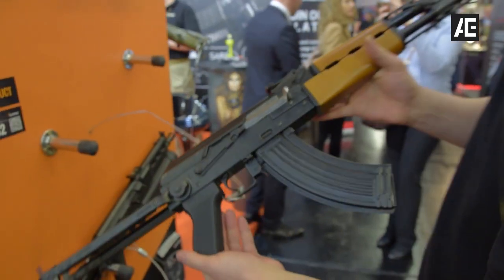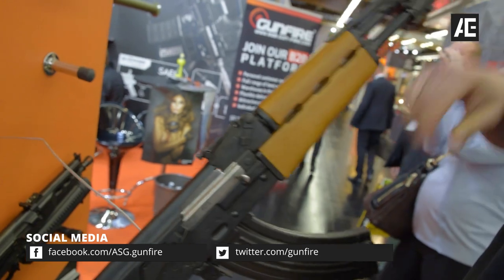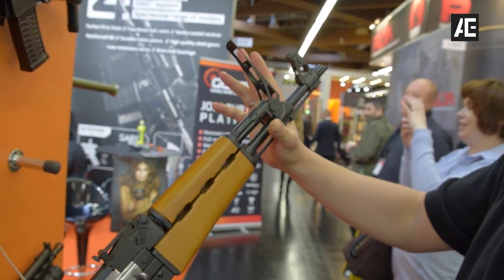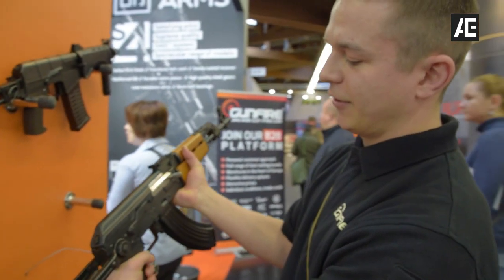For those who like Balkans, Yugoslavian version of Russian assault rifle with this cool feature that just waits to install a grenade on the barrel. Of course, full steel and wood furniture, very comfortable grip.